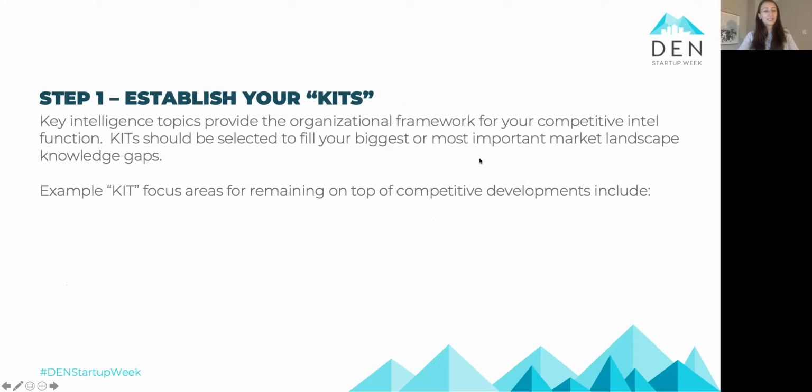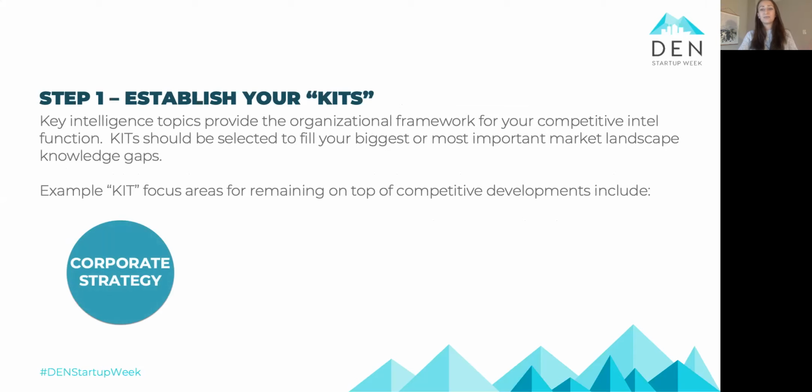So the first step here is the establishment of your key intelligence topics, which offer that organizational framework for your competitive intel function. These should be selected to fill your biggest and most important market landscape knowledge gaps. Some example focus areas that you can think about for keeping on track of top competitive developments include corporate strategy updates, so looking at new go-to-market investments, M&A, partnerships, leadership composition, and even financial performance if your competitors are publicly traded.